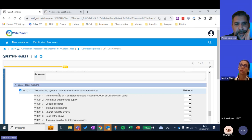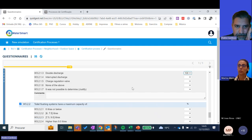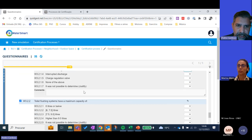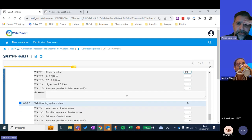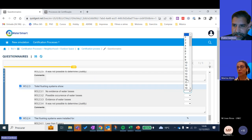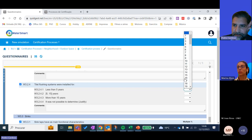Regarding the toilet flushers, we have double discharge in all of them, so 100%, and that's it. The other options are alternative water sources supply, interrupted discharge, etc. The flushing system is 6 liters for all flushers of the building, and again no evidence of water losses. It's under 5 years.